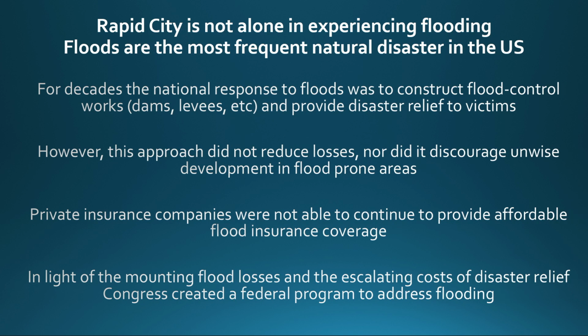For decades, the national response to floods was to construct dams or levees and provide disaster relief to victims. However, this approach did not reduce losses, nor did it discourage unwise development in flood-prone areas. Private insurance companies were not able to continue to provide affordable flood insurance coverage.